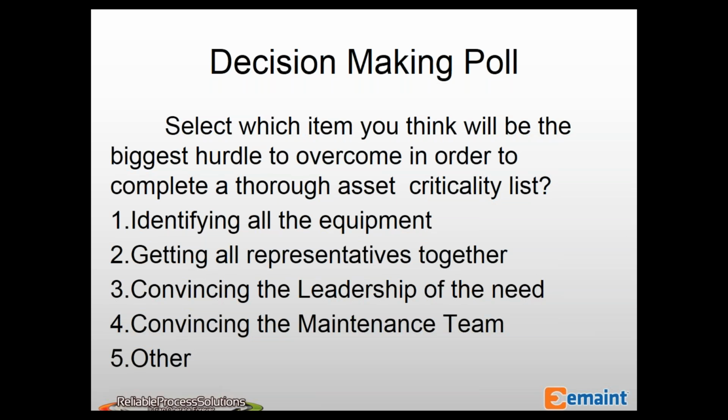Why should I loan people to you? Why should I do this at all? Don't you know? Shouldn't you understand? So being able to speak intelligently about the cost, the impact of the risk of down equipment as it relates to the cost of operating, the cost of repair, the cost of environmental considerations, the cost of product upsets.